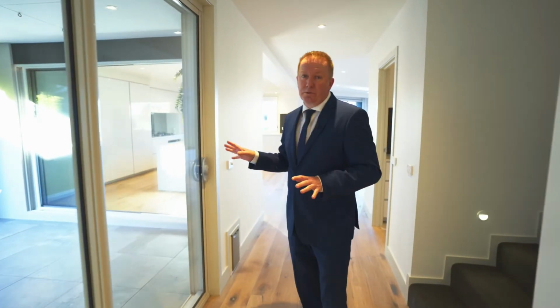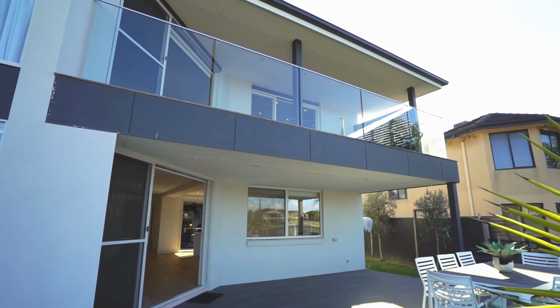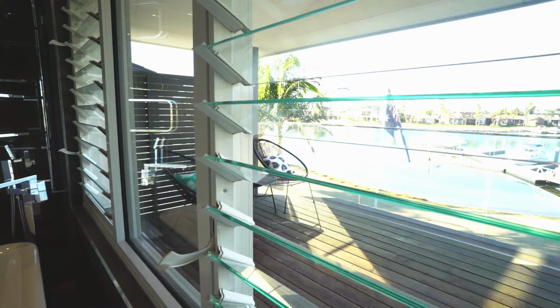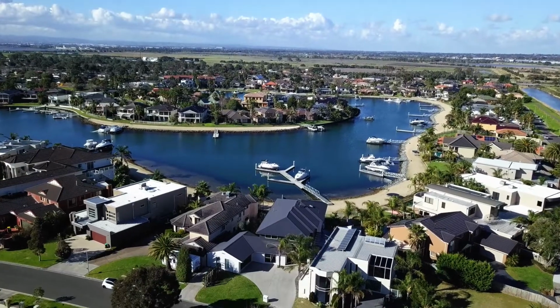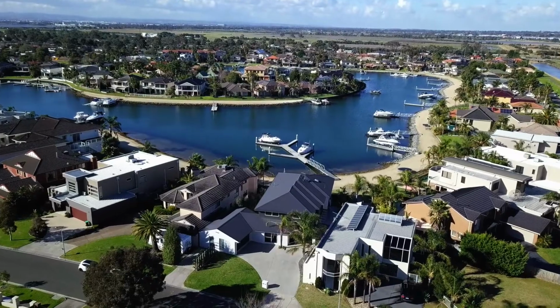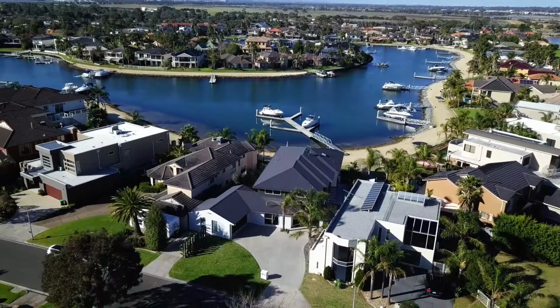As you enter this home, you'll notice all the windows and doors are all double glazed. And where we're needing ventilation, they're fitted with the very expensive plantation shutters. This home features 5 king-size bedrooms, plus office or 6th bedroom.